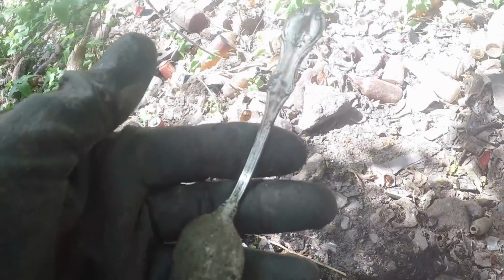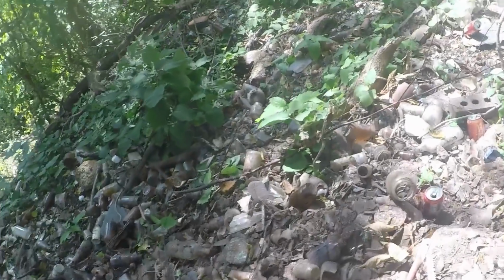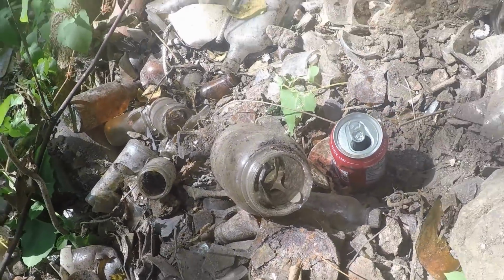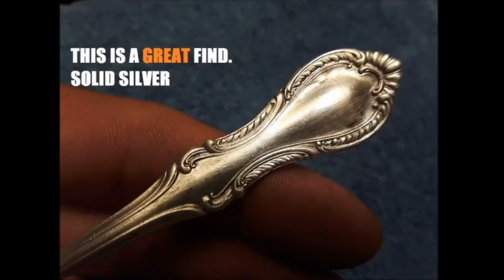All right, I needed that. I'm still finding stuff consistently though. I got another old spoon in there. I'm doing good today. Later.